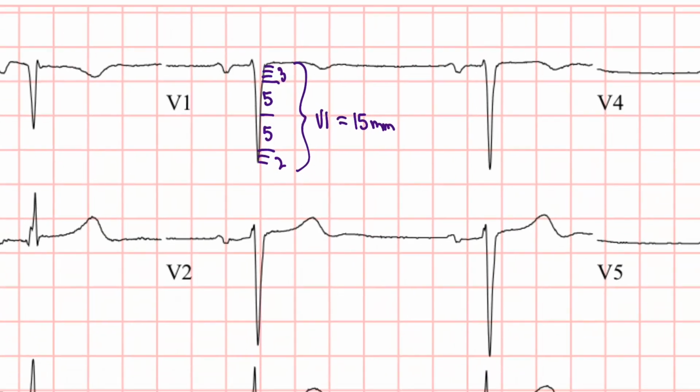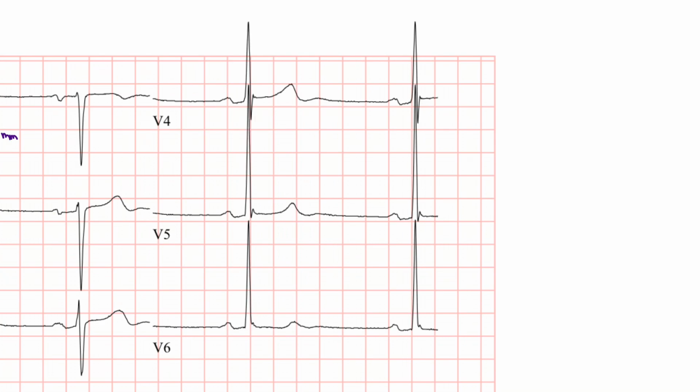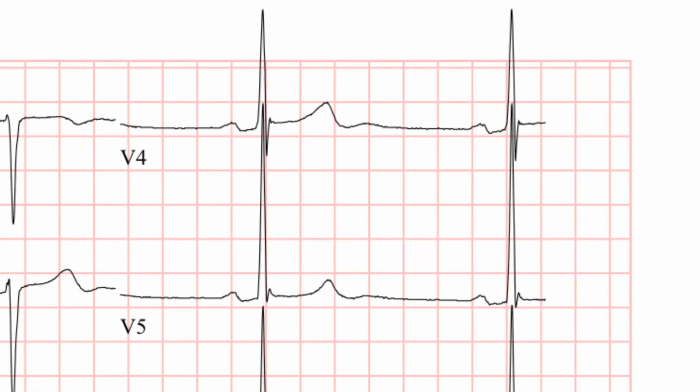Okay? And then it said, let's go to V5 and V6, so let's go over there. Which one do we think looks bigger? I think V5 does, so let's take a look there. All right, so we know that this is 5, this is 5, this is 5, this is 5. All right, and then we have another 5 there, and then 1, 2, 3, maybe even 4. So we got 1, 2, 3, 4, 5, 25 plus 4 equals 29.